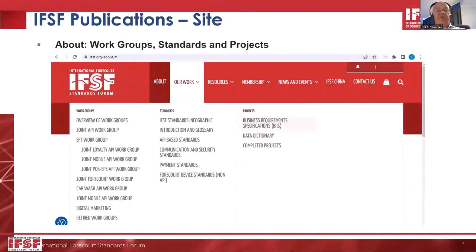So where can you find all this kind of information? So we have a website called www.ifsf.org. And on this site you can find the overview of the work groups, the standards and the projects we are doing. So what is mainly done by IFSF is that when a standard is developed, then all our members are invited to participate to a specific work group. And in that work group, the standard will be developed and worked out. And then when that's done, it will be publicized.